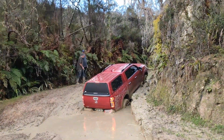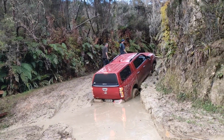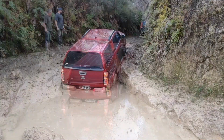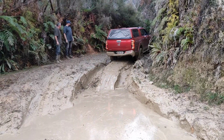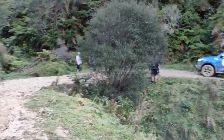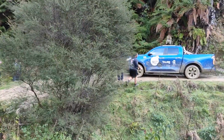But Andrew will back up and hook up onto the front of Tim, and Tim will be out as well. So one of those tricky little spots on this road, and there's the rope, there's Tim, and out he goes, and all is well. So coming up to the last, I think this is the blue truck here, and then there's Bob behind him. Bob is the last one to come up.